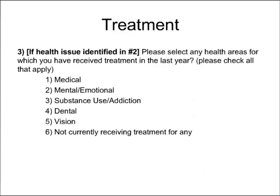All right, now treatment. We're going to ask what sorts of health concerns have they gotten treatment for? And this is another one of those, check all that apply. Medical, mental health, substance use, dental health, vision, or maybe they're just not receiving any treatment right now.